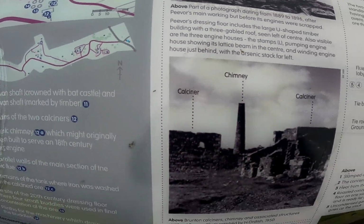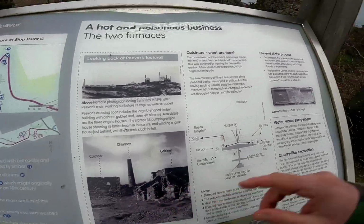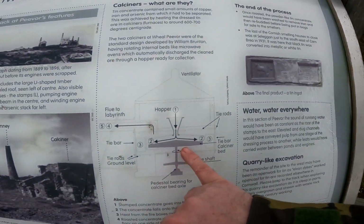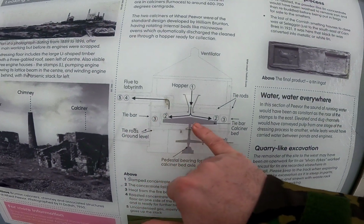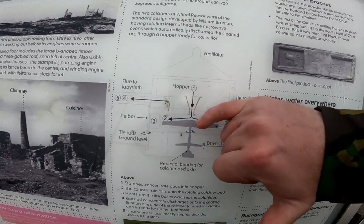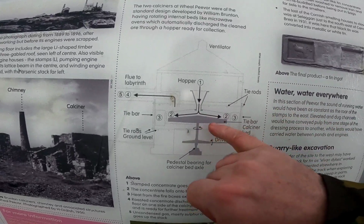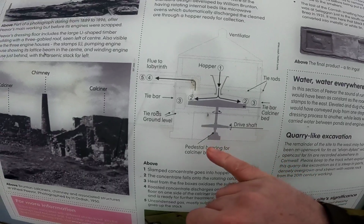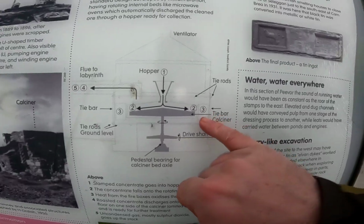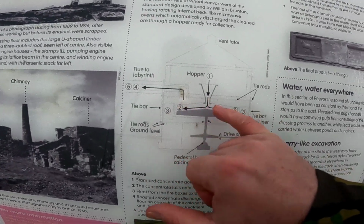There you go, folks. So this was taken when they were in better condition, and like that office I said about is right there, which is in real terms over there. Look, I was right. I said it was some kind of grinding mechanism. So they put the material in here. This turns around, which I think there's a fire in there. Let's have a look. Flue to labyrinth. Yeah, there would have been a fire in here. And that would have sent the heat over, which roasted it.